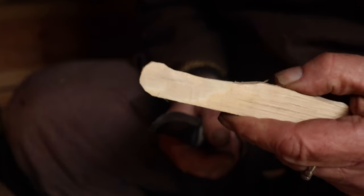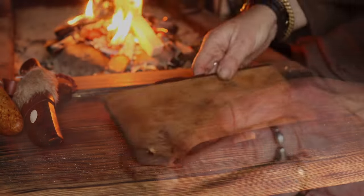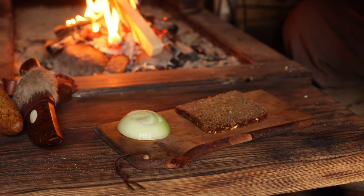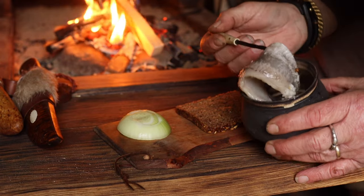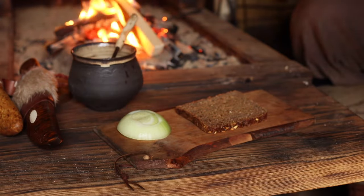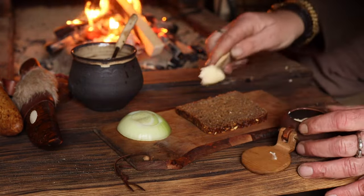Yeah, this will do for my next project, making my food. A little bit of onion, a piece of rye bread, and in here I have this special thing, pickled herring, raw fish that is pickled, that we put on. But I like to put a little bit of butter on first, and that's why I had to make this.